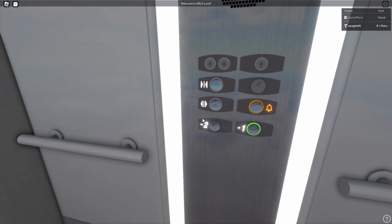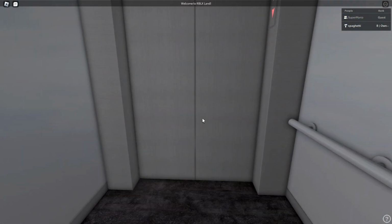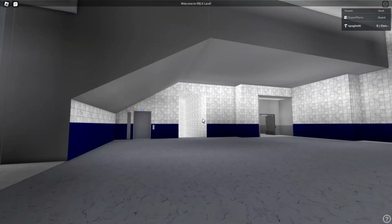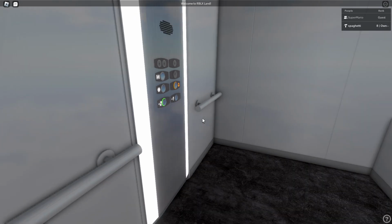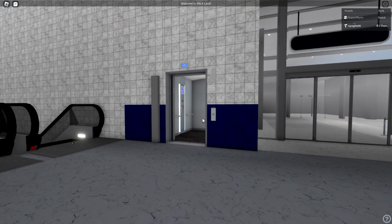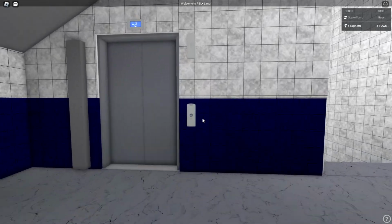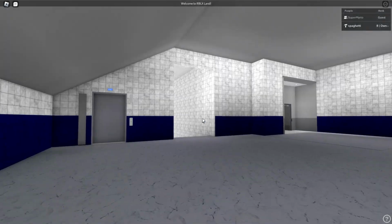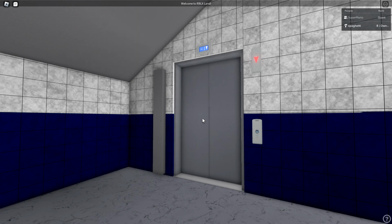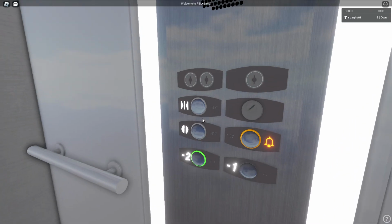And the buttons are green. That's interesting. Wait, hold on a moment. I'm going to send this back down to basement 2. There goes the lift. Now to the lift to platform 1. No wait, that was actually the platform 2 lift, I believe. What a silly guy am I? And down to basement 2.